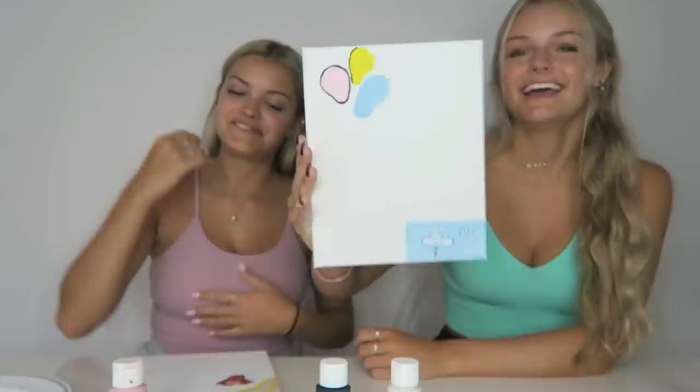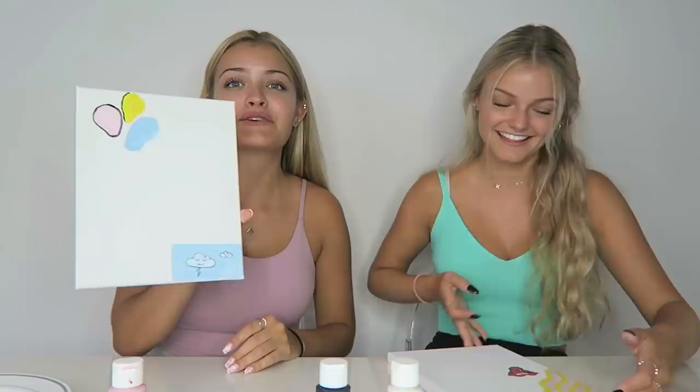Okay. And I probably should have done a better background because now it looks like a square on it. It literally is a square in the bottom corner of this painting. It's okay. It's fine. You can deal with it. Yeah, we're back to the originals. Okay, I'm ready. All right, same.